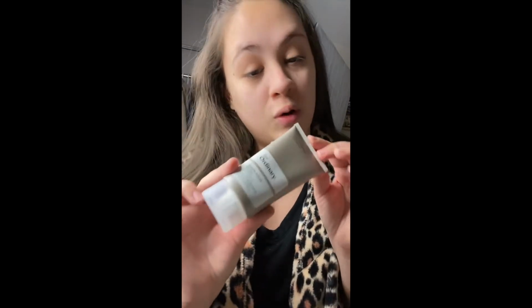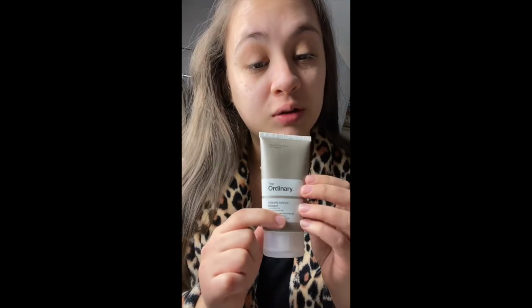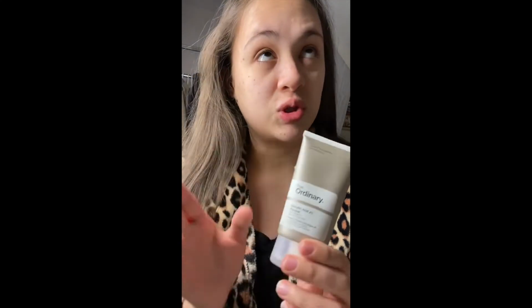So I bought this a while ago. This is the Ordinary Salicylic Acid Mask. This brand is very affordable. Many good things about it. I use one of their oil drops, which is so bomb. But I want to try this. So it's a 2% salicylic acid. It's like a mask.